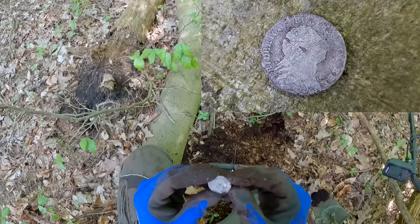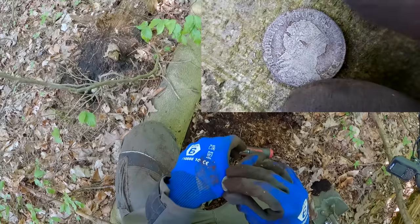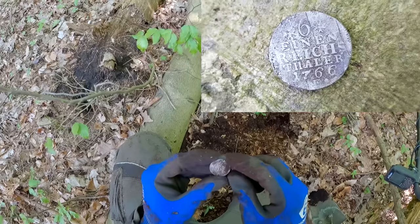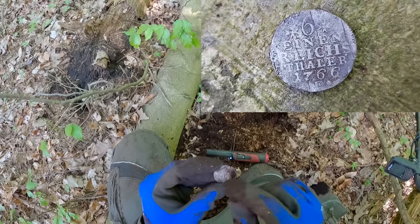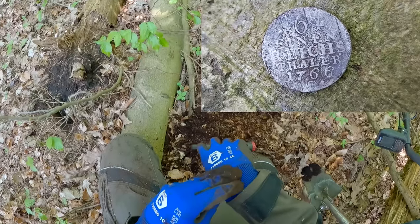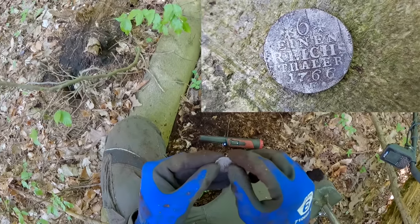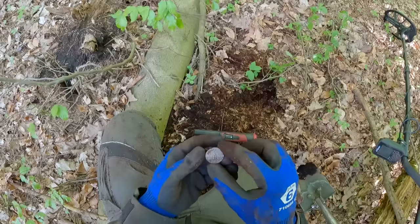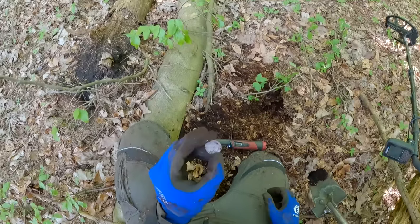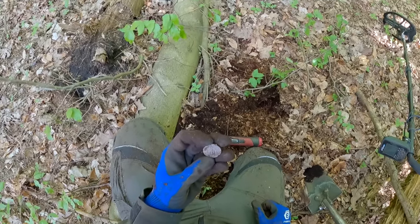Unfortunately, I think I scraped it a bit with this spade. Maybe with the pinpointer, I don't know, but you can see it's very shiny. Don't want to scratch it too much, just brush the dirt off gently. Oh, look at that! It says something with Reichstaler? Oh, I'm not really into old coins, so sorry. Oh, 6-1 Reichstaler, 1766. What the hell? Yo, that's insane, over 200 years old. Oh my god, I'm not usually into old stuff, but man, this is mind-blowing.